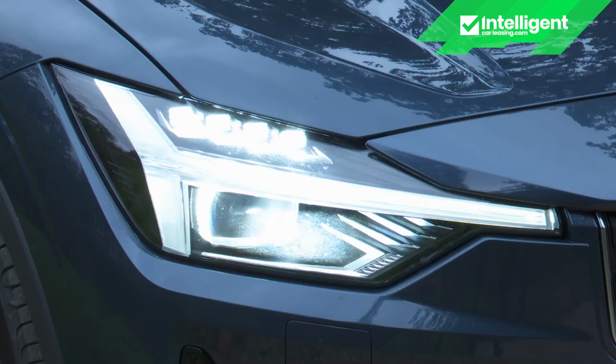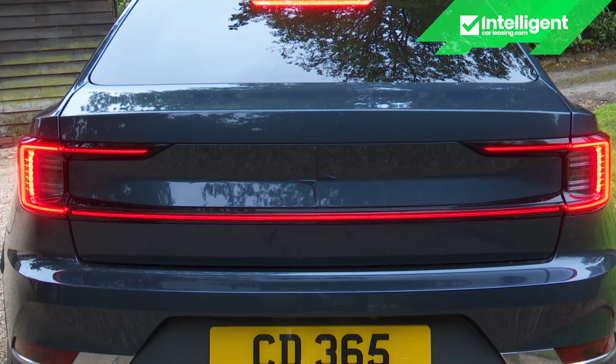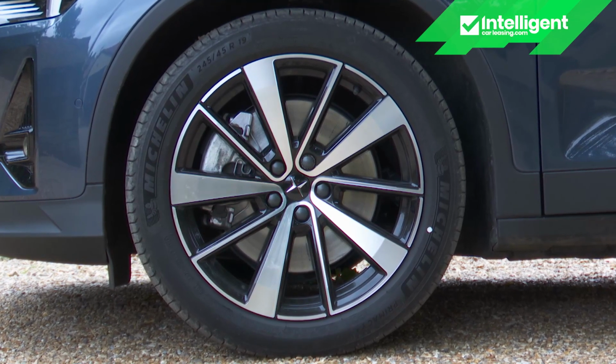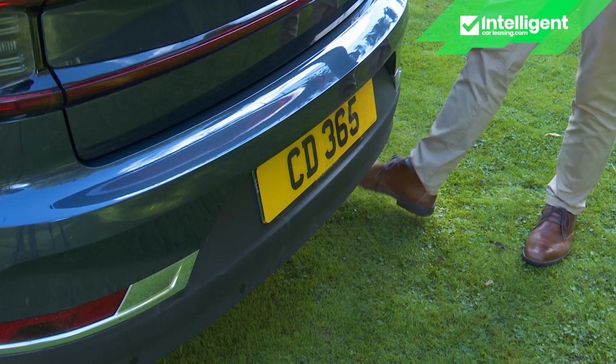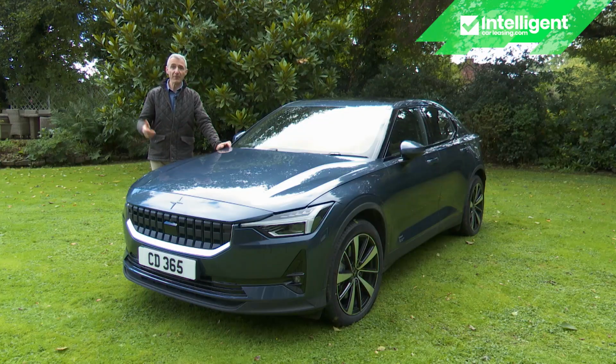Adaptive LED headlights come as standard, along with Thor's Hammer daytime running lamps and this car's distinctive full LED rear light bar. Plus you also get 19-inch 5 V-spoke black diamond cut alloy wheels and a powered tailgate with hands-free operation, so you can open it with a swipe of your foot beneath the bumper if you're approaching the car all laden down with shopping bags.